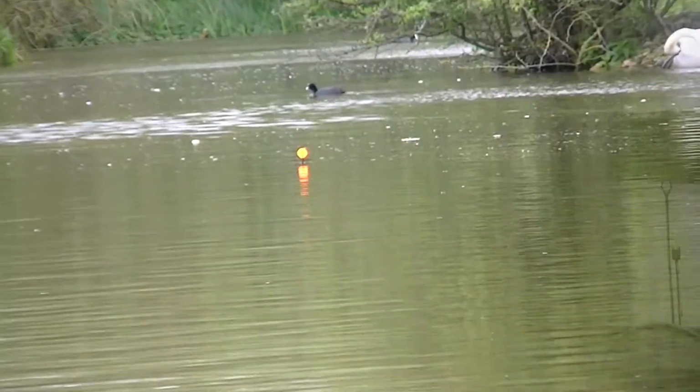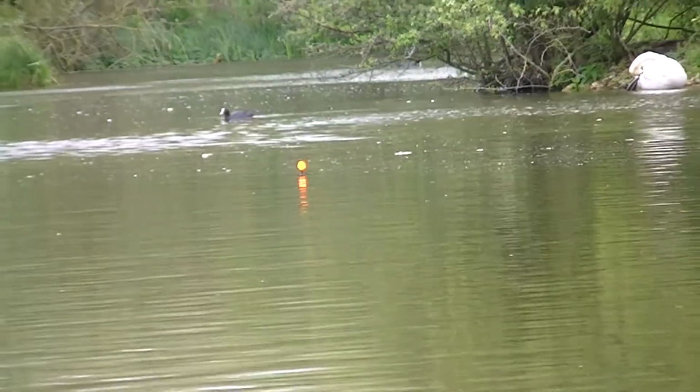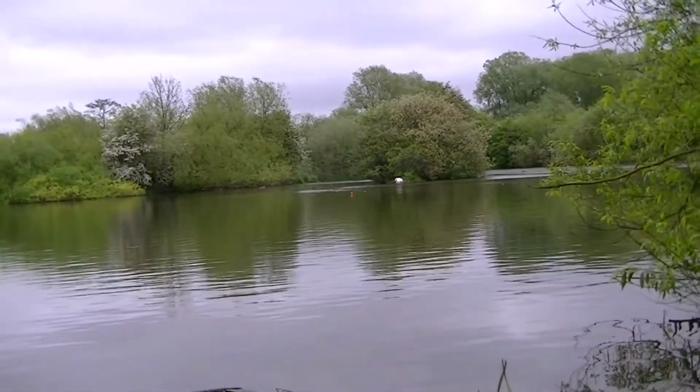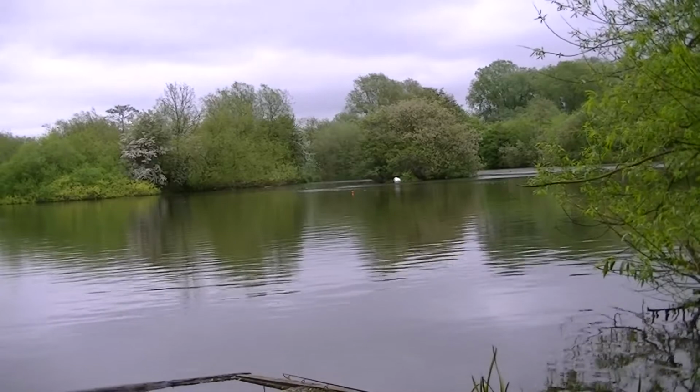That's my spot I've just found. Took me a little bit of work with the marker float, but it was good. It's a very weedy lake.